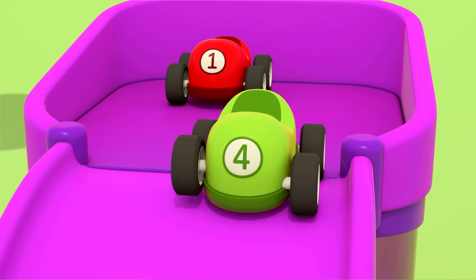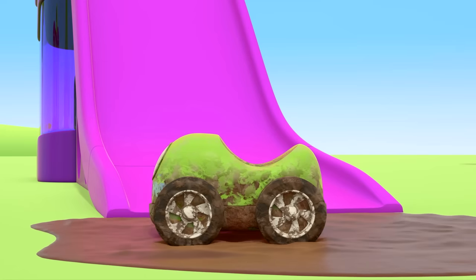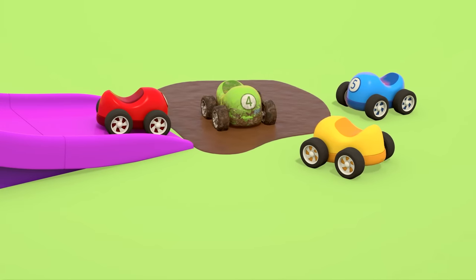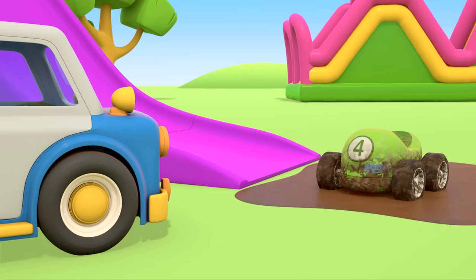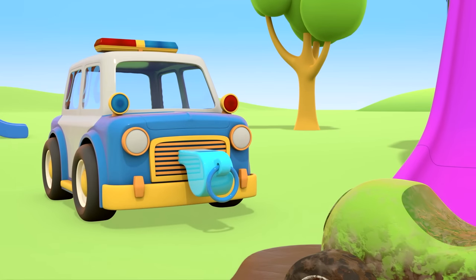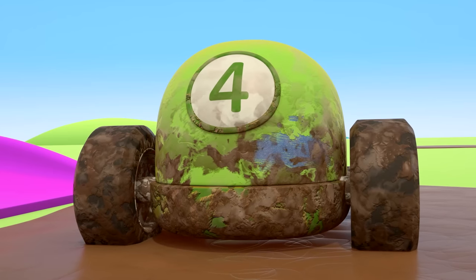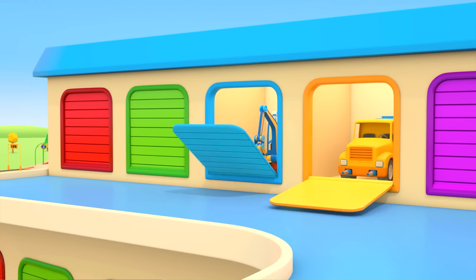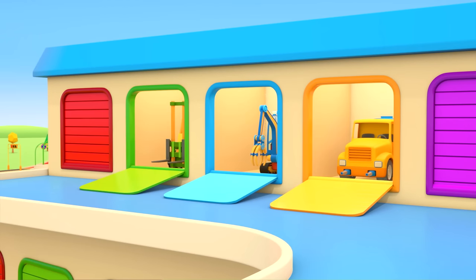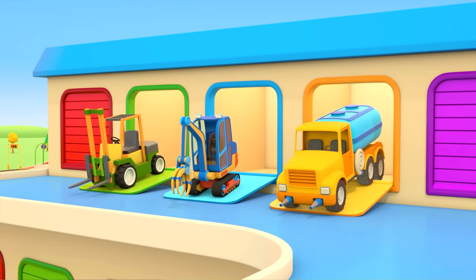Oh no, there's a huge puddle at the bottom. The green car's decided not to go down. Oh, but the red car has pushed him. You must never do that. The police car is blowing on his whistle because somebody's behaving very badly. The helper cars are coming to the rescue. The water truck, the excavator with a clamp, and the forklift truck.